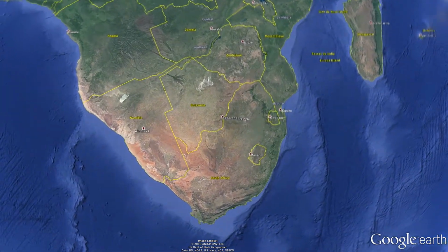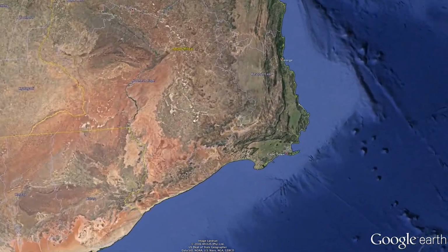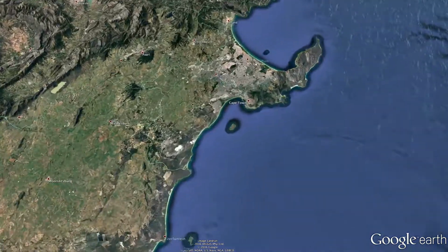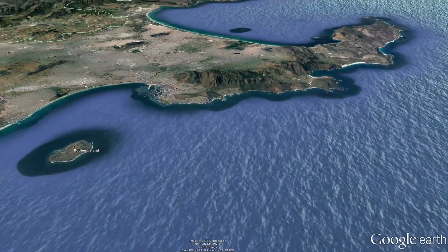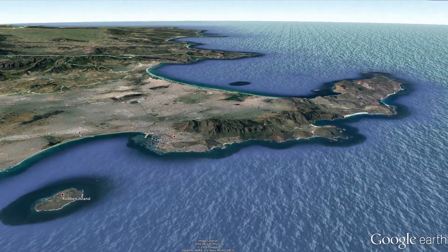Colorful Cape Town is one of the most multiracial cities in the world. The city sits on South Africa's Cape Peninsula, where the waters of the Atlantic and Indian Oceans converge, and spectacular mountains tumble towards the sea.